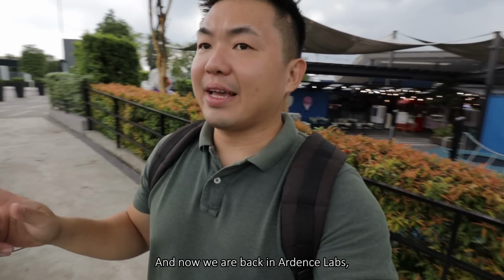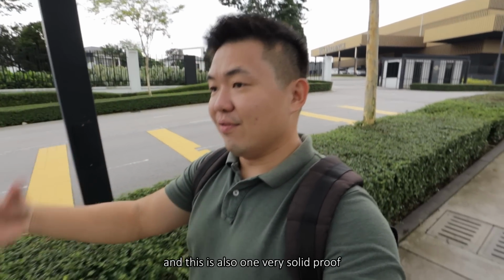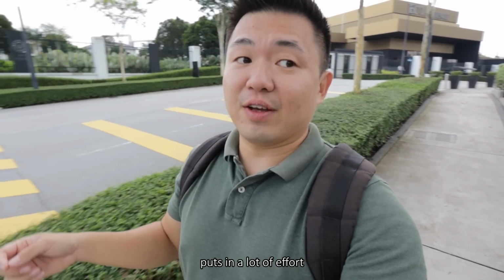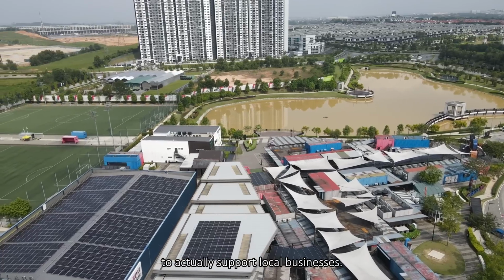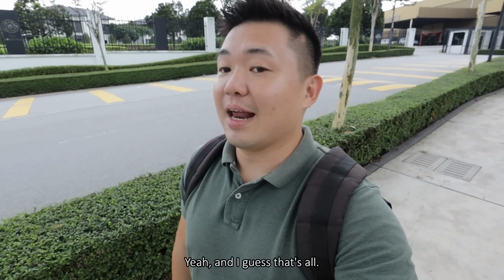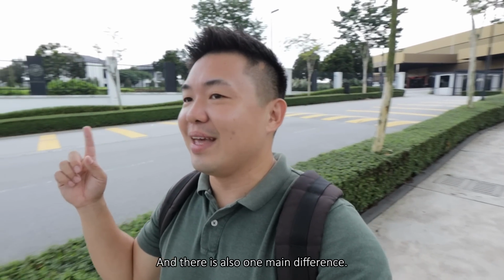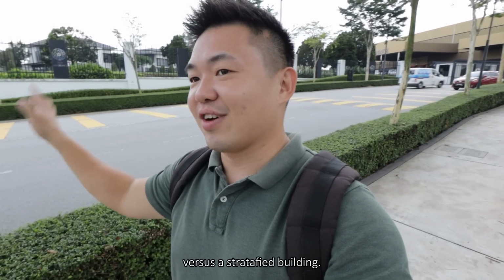And now we are back in Ardence lab, and this is also one very solid proof where the developer puts in a lot of effort to first bring in convenience for the residents, second to actually support local businesses, and they are constantly doing their best in trying to bring up the entire township and address. Yeah, and I guess that's all because it's about to rain already, and that is also one main difference if you were to operate your business on a shop office versus a stratified building.